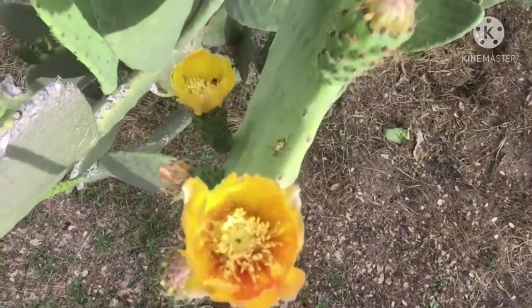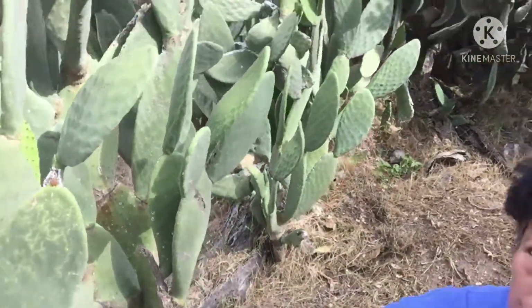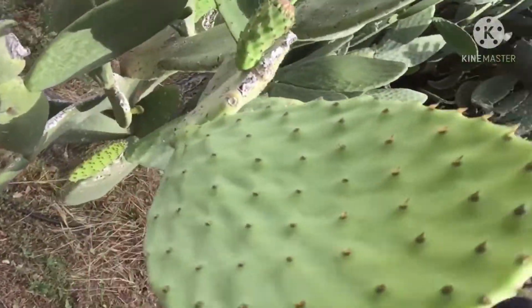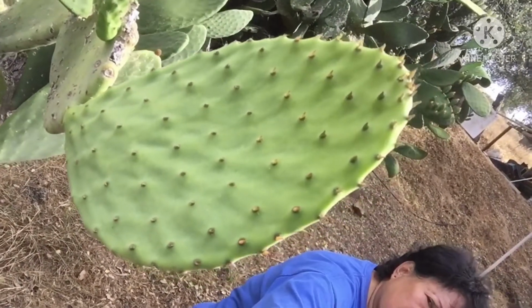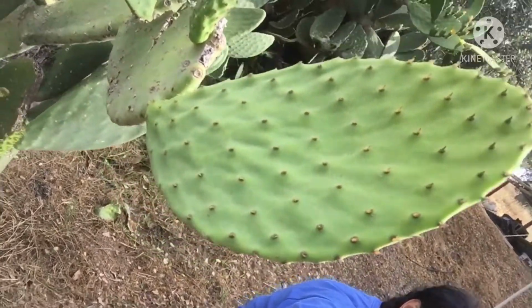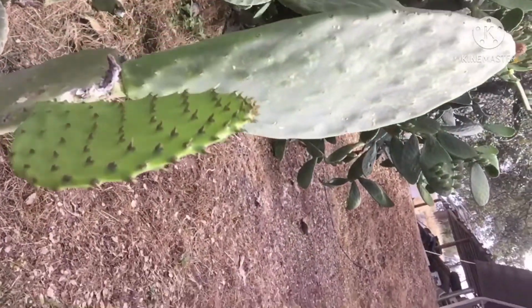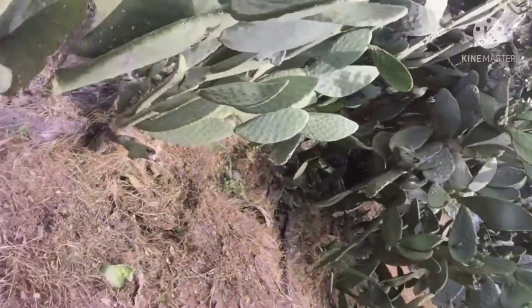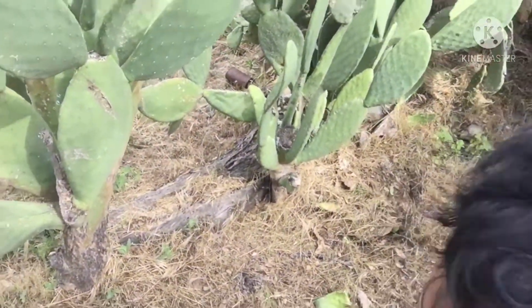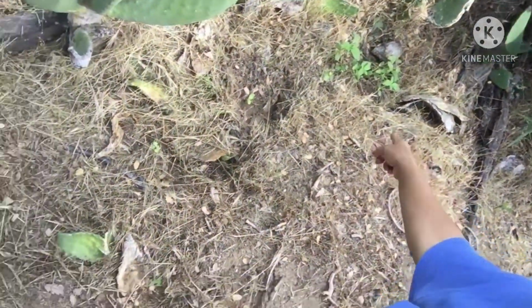I want you to know about this cactus because you can eat it. That's apple cactus when they get ripe. And this fresh cactus like this one, you can eat that. You can do a salad or a salsa or make a frittata or scrambled eggs. It's really good, yummy. I like it. And so that's my cactus. That's my palace cactus.